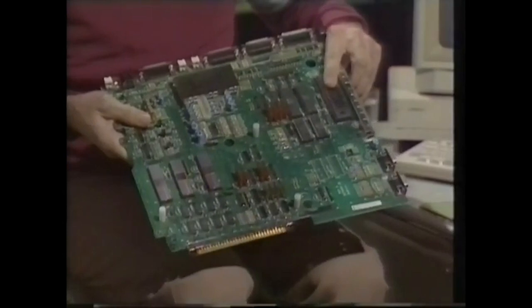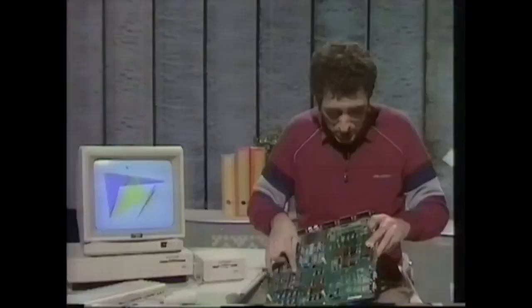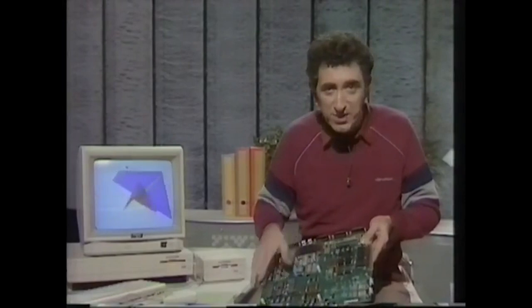Here are some custom chips, specially designed chips. These two here handle the graphics and the animation, and this one handles just the sound. So the processor doesn't have to do all the thinking for the machine. It can delegate certain specialist tasks while it gets on with other things. Sound is normally the forgotten feature of a micro. Traditional sound chips give you a rather crude quality. But with custom-built chips, you can get quality like this.